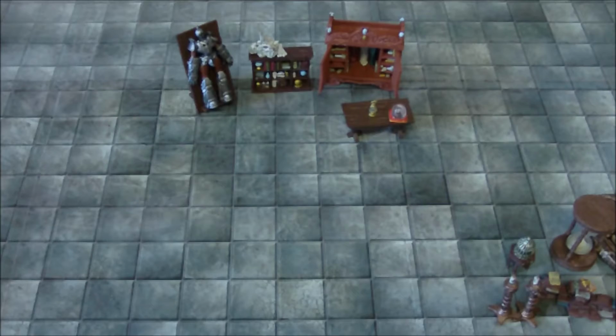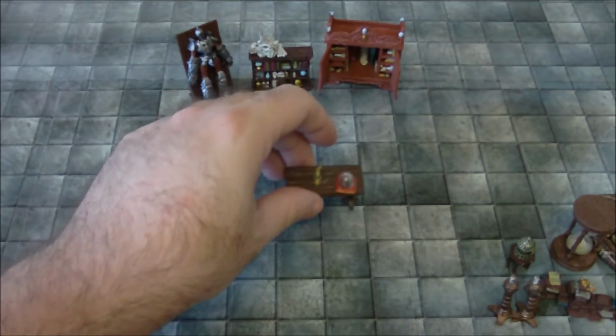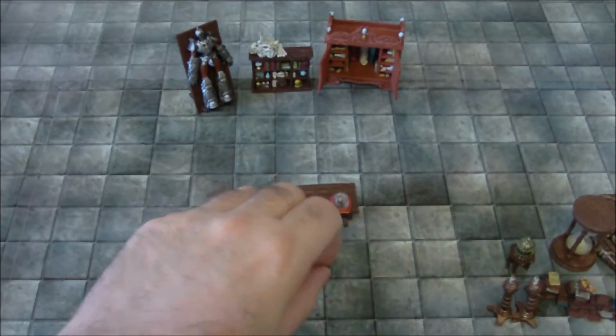Actually, when you compare it to the image on the box, it's actually not that different. So there you go. That's actually not too bad. And then up next we have our two smallest pieces.